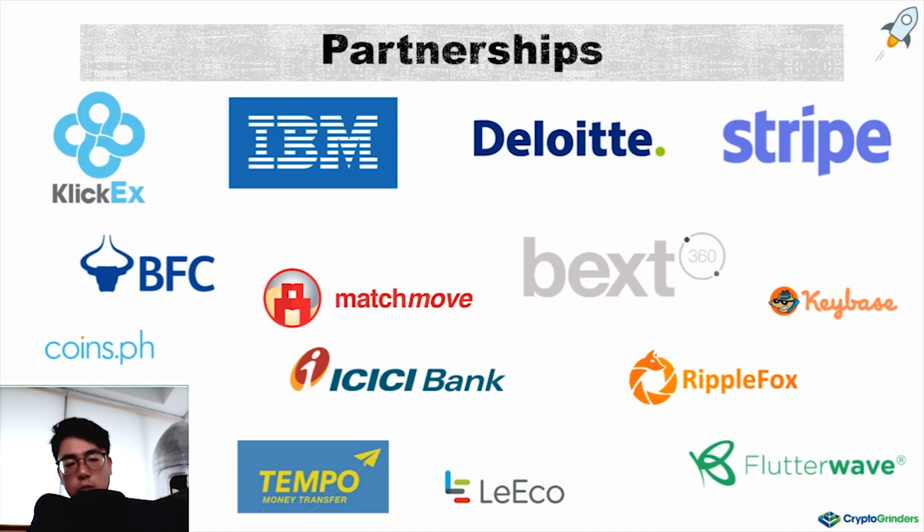So if you take a look at all these logos, all of them are either using Stellar Lumens and XLM for cross-border payment solutions, or in the case of Deloitte and Tempo, you're using it more for timestamping of the supply chain. So something very similar to what projects like VeChain, Huobi are doing. It's kind of to provide transparency to the supply chain.